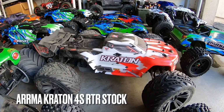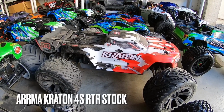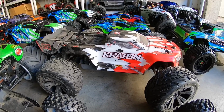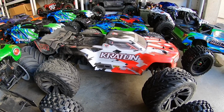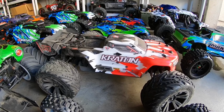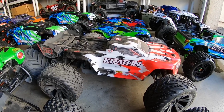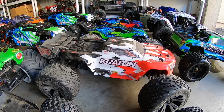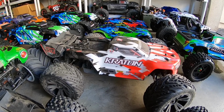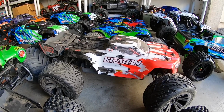There's the Creighton 4S. I've ripped this thing a few times. Just one of those RCs. It's definitely fun. I call this a park basher. I don't really send this RC. You can, but like skate parks, park in the grass, that kind of stuff, this is definitely a cool platform. It's lightweight, 4S, which I like. You can throw it in the trunk of the car, take it out on your lunch break, and just go rip it.